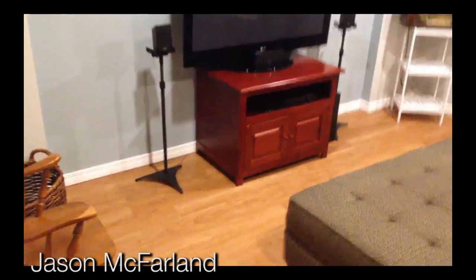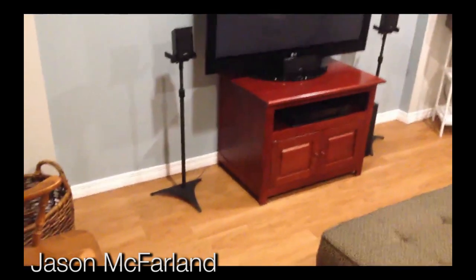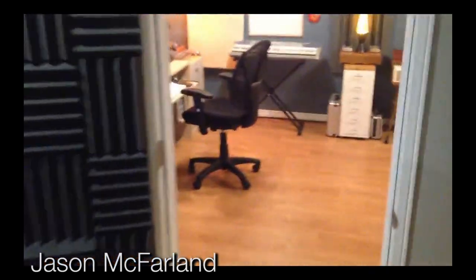It was a complete gut job. This is in the basement, by the way, I'm sure you can tell. I want to put a patch panel there so I can bring some mics in here easier without running the cables under the door. But anyways, that is my setup.